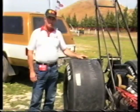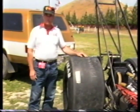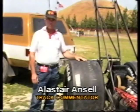A dangerous engine with fluid dynamite. The engines are huge. The fuel is potent nitromethane. Precision handling is needed to succeed in a sport where the margin between victory and defeat is often measured in milliseconds. This is Garth Hogan's top fuel dragster, a state-of-the-art American-built motor car capable of extraordinarily high speeds.